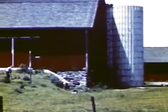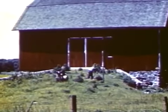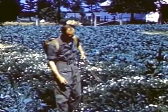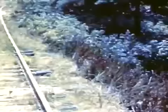The list of weeds which can be killed or controlled by Dow weed killers is virtually endless. Barnyard weeds such as burdock, dog fennel and lamb's quarters, ragweed, wolfweed, sow thistle, Canada thistle, elderberry, which is particularly susceptible to 2,4-D, as can be seen in this test area.